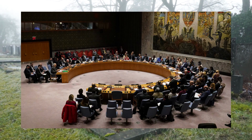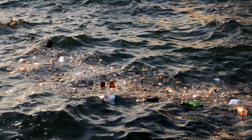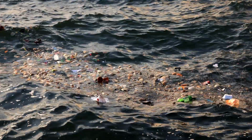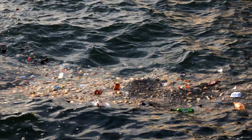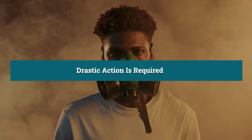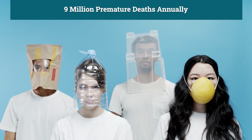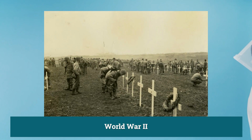For over 50 years, various governments and the United Nations have tried to control this beast known as pollution through legislative and other means, but met with very limited success as lethal pollution continues to rampage the earth as global pollution and energy use continues to grow. It is getting clear that the present and past modus operandi is not working and needs some drastic action. Drastic action is required to halt the mass murders causing 9 million premature deaths annually and 275 million daily of suffering today that match even the World War II years.